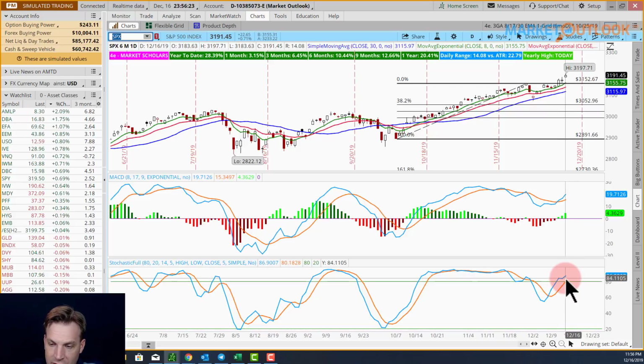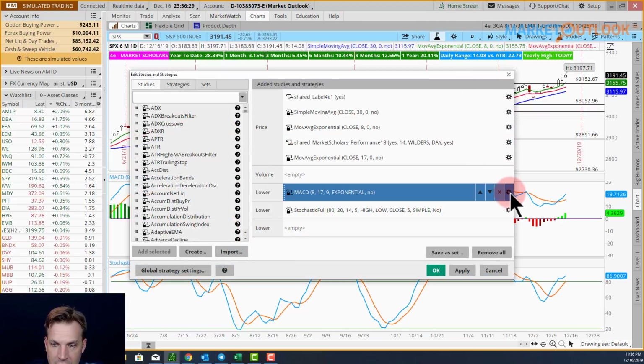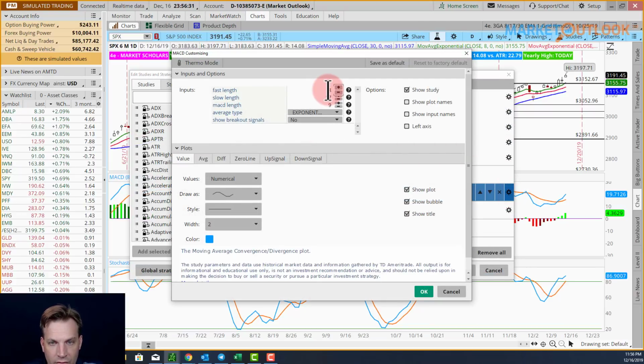The stochastics is up here. In fact, if I were to change that MACD to show how far the price is right now above the 8-day moving average, which measures really, really short-term momentum, right? To pull away from the moving average that far. Here, let's just take a look.